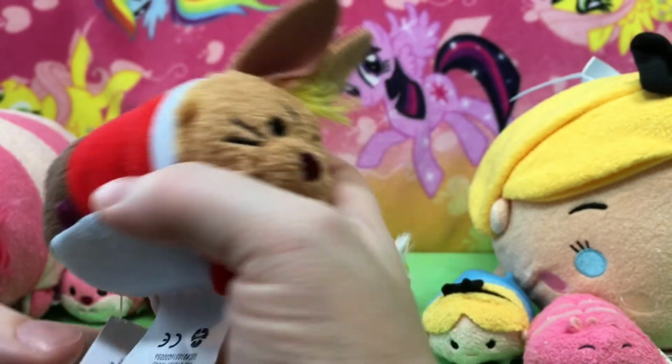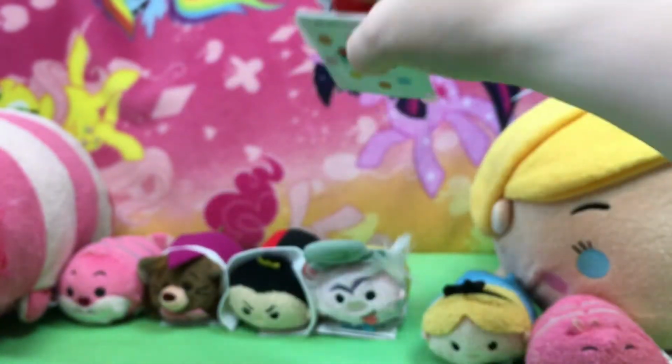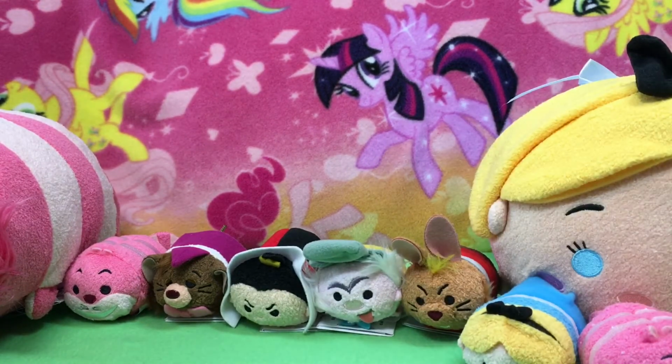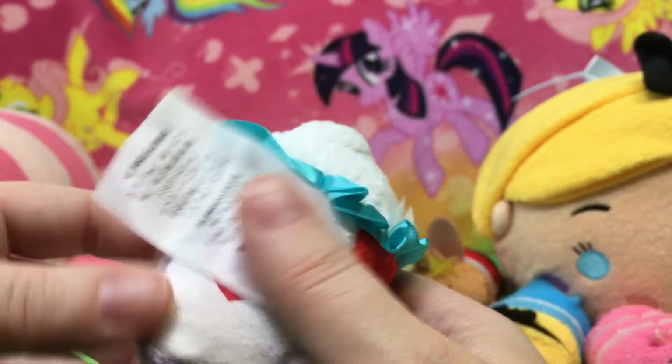I'm very happy to have him. And you didn't have him. I don't think I had him. I think it's the March Hare that I have. Is everyone missing the Dormouse? And the March Hare, and the Queen of Hearts.